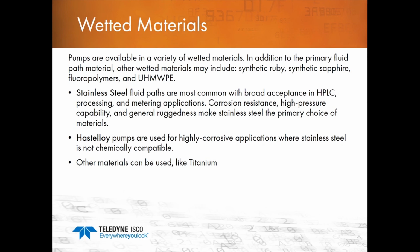Wetted materials. You know, there are many different materials out there. Some of the most common ones that you would use in the fluid path. Often in reciprocating pumps, you're going to see synthetic ruby, synthetic sapphire, so fluoropolymers are included in the full process, in the full fluid path.